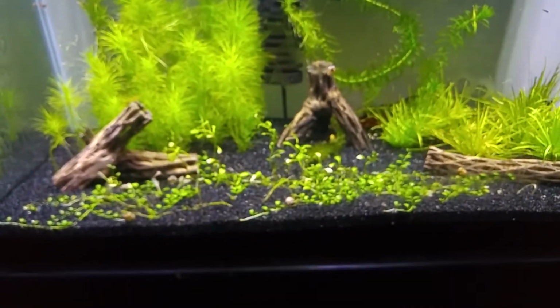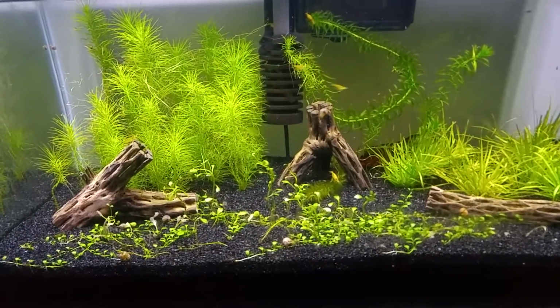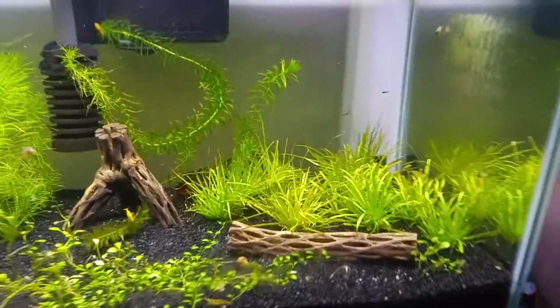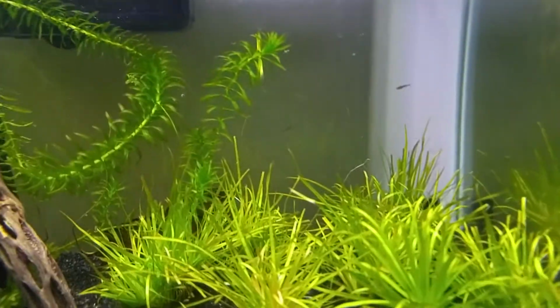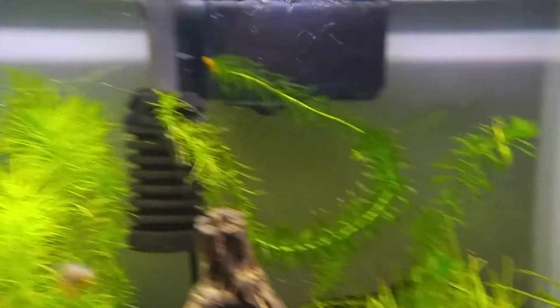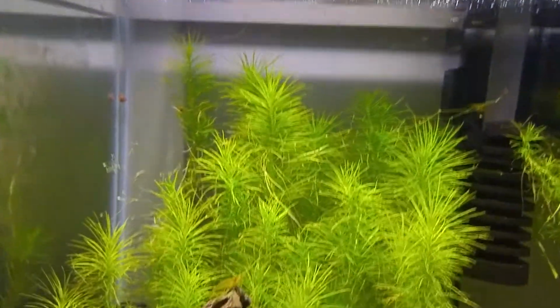As you can see, that tank needs to be cleaned, wiped down on the glass mainly. Water changes are maintained. These yellow shrimp are very active. And there are the CPD fry. There's more up here too. Usually more over in here.